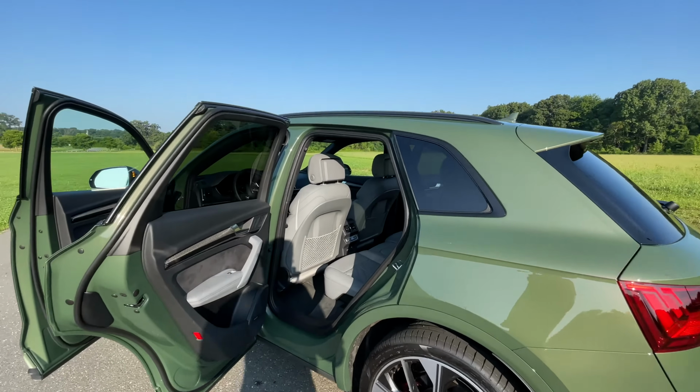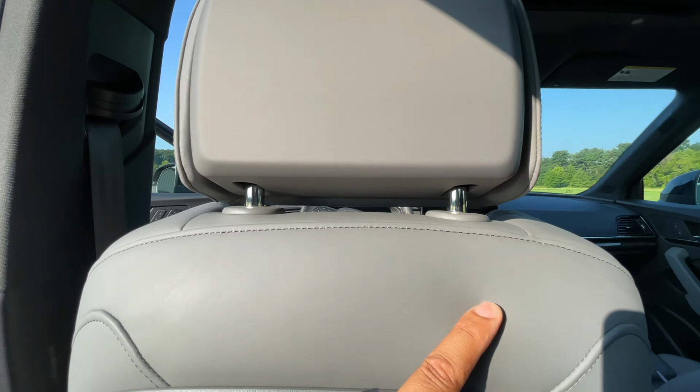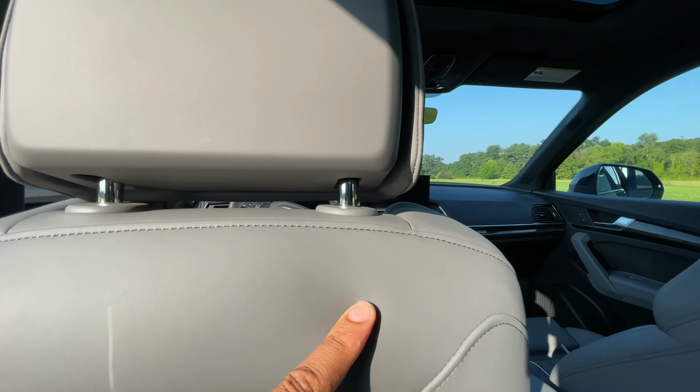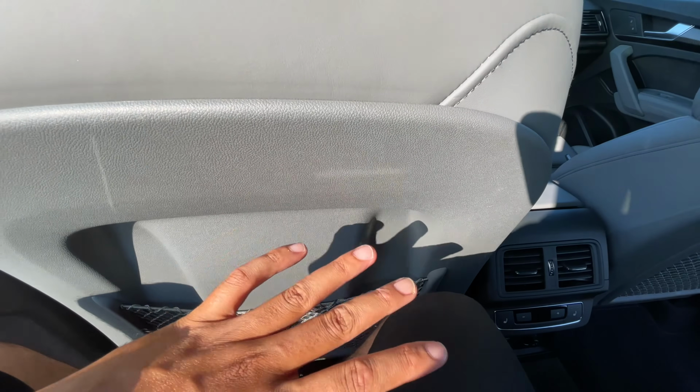As for second row legroom, you have 38 inches back here. I'm about 6 foot tall. That is my seating position. I sit further back than the normal human being should. And as you can see, I still have okay legroom. It's not great, but it's not terrible either.